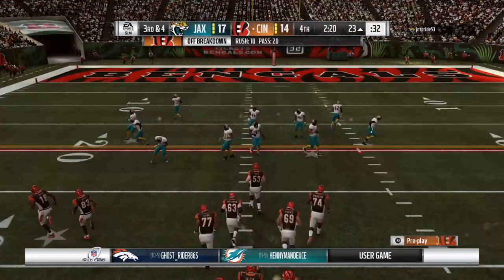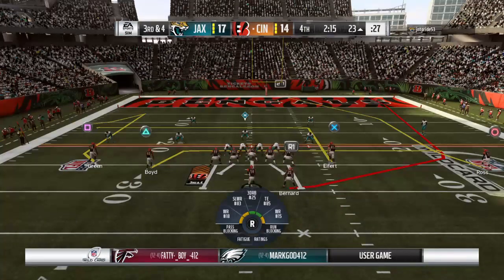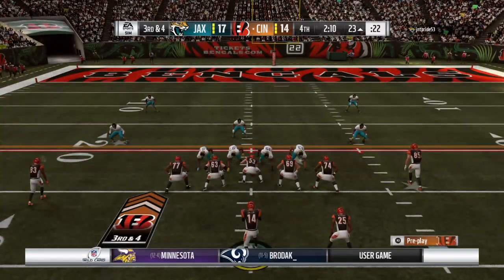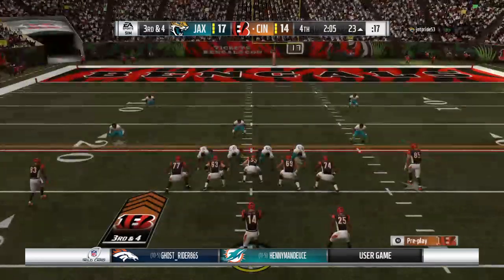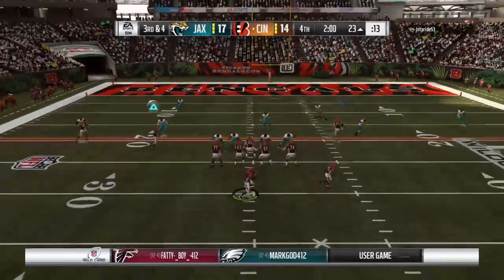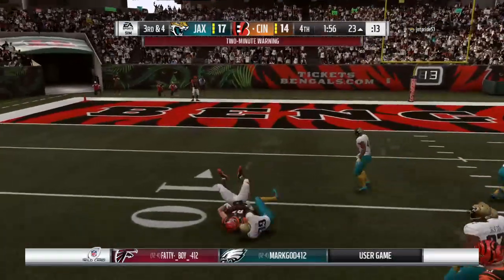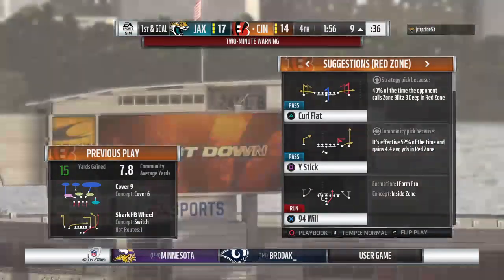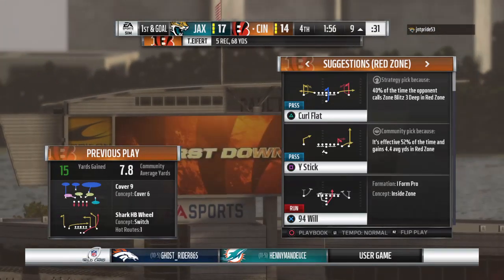This a big play for both sides. What will we see here? 3rd and 4. Operating from the gun. Dalton got his man. It's Eifert. And he gets it inside the 10 to the 9. Time for a break. We'll come back, see what transpires after this.